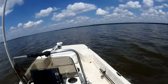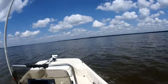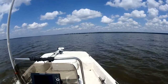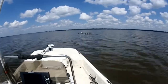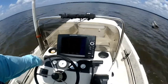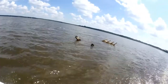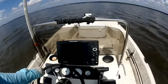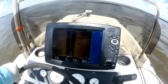I ain't sure what that is. Looks like somebody's boathouse or something. A chunk of a house or a boathouse. And it is floating, so. Yeah, it's floating. It's over 16 feet of water. It's gotta be a piece of a boathouse. Check that out. Look at it on side imaging. It looks like some of it's on the bottom.